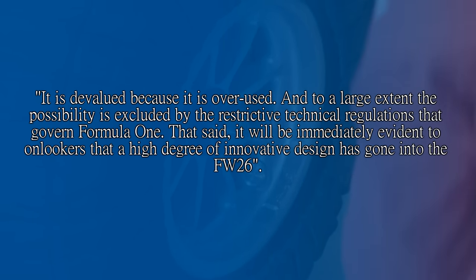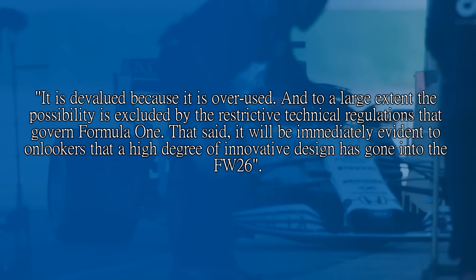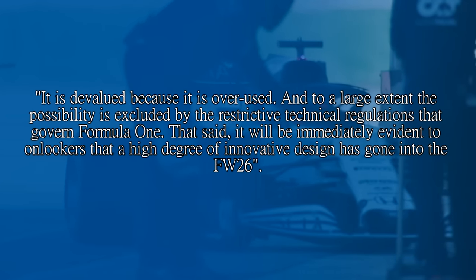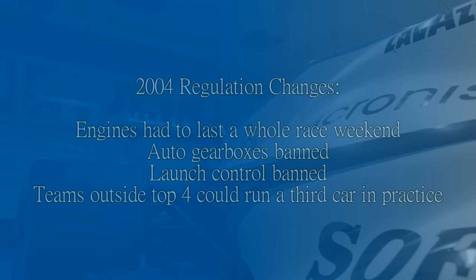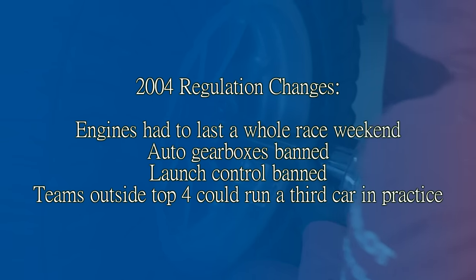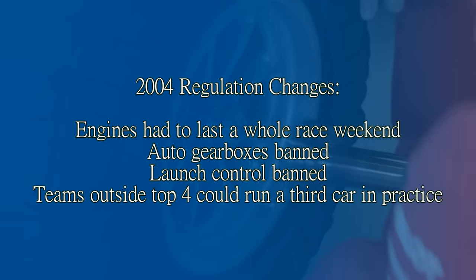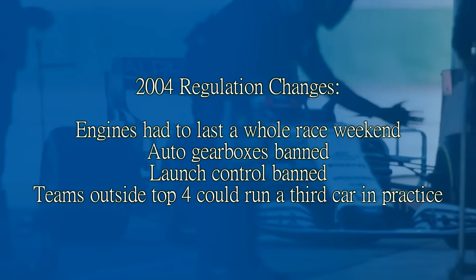"It is devalued because it's overused," said Fisher, "and to a large extent the possibility is excluded by the restrictive technical regulations that govern Formula 1." That said, it will be immediately evident to onlookers that a high degree of innovative design has gone into the FW26. On top of this, fully automatic gearboxes, which were used by most teams with manual downshifts, had been banned, as had launch control. Traction control was still available, and in testing, Montoya found the car to not be that much different to what he'd been using the previous year.